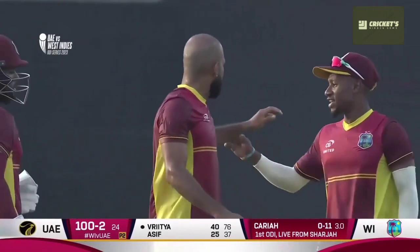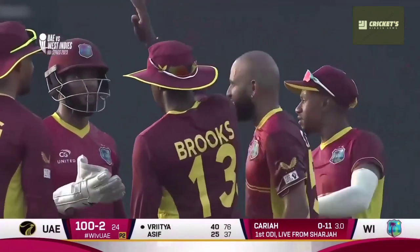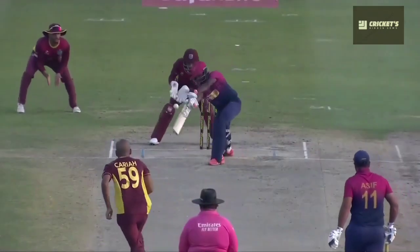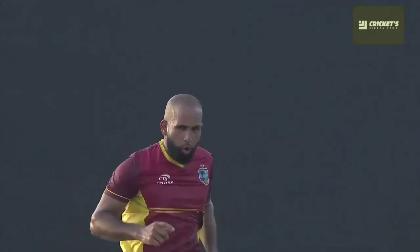Is that an edge? Given! That's a really big one. The man in form for UAE. Their finest bat, Ritya, will have to walk back to the pavilion. He's been turning the ball mightily. And Ritya, no footwork whatsoever, trying to chase the ball.